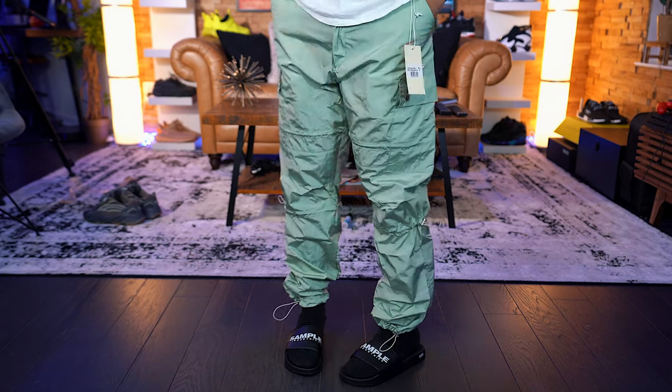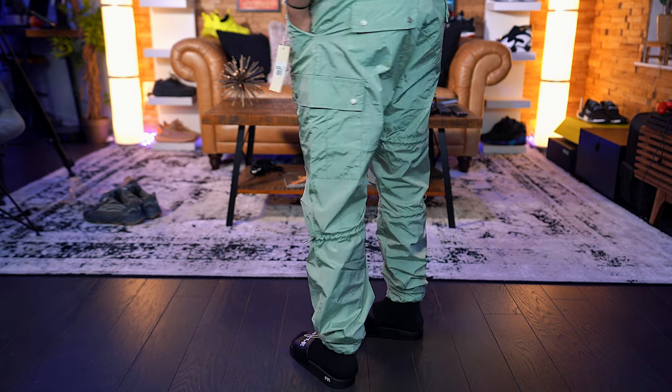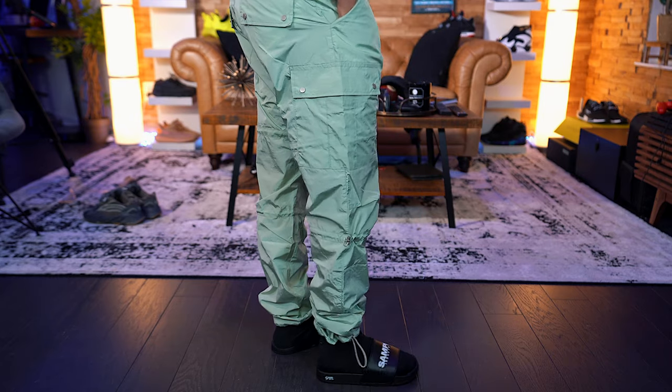This is the first time trying these on. So when you see them on body, this is the first time seeing what I can do with them. They are risky, but I'll take the risk so you guys can receive the reward. You feel what I'm saying?